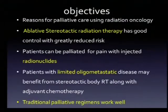So today, the objectives are to figure out what some of the options of palliative care are. I want to introduce a new term called ablative stereotactic radiation therapy, where we give just a few treatments to ablate the cancer because there's such a low volume of normal tissue in the treatment field, and the use of injected intravenous radionuclides for the treatment of bone pain. And then there are new trials and a push to decrease tumor burden in patients with limited oligometastatic disease.